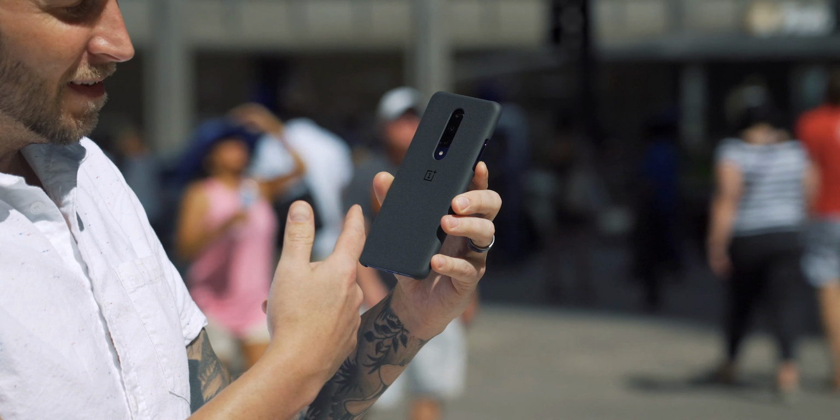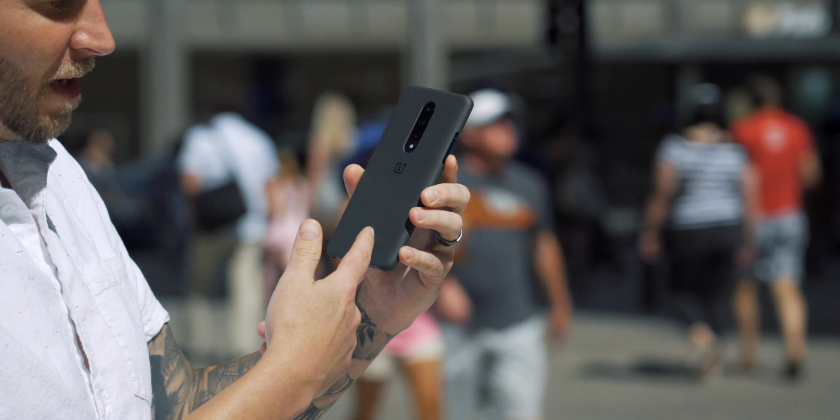So the case that I'm using is the sandstone case from Oneplus. I love this case because it's reminiscent of the original Oneplus One. It's thin, it's lightweight, has open and top access, and yeah, it gives me enough protection. Not a whole lot, but enough.